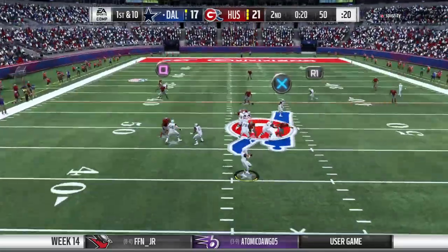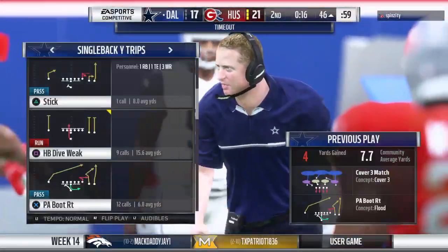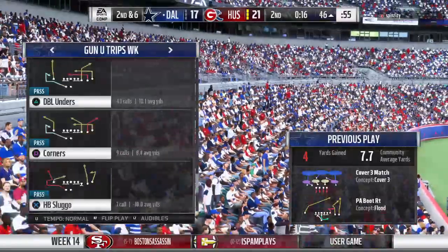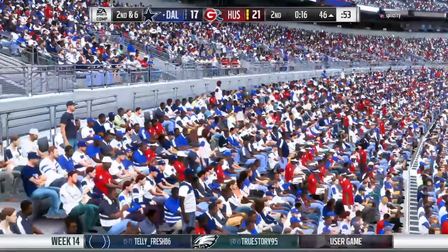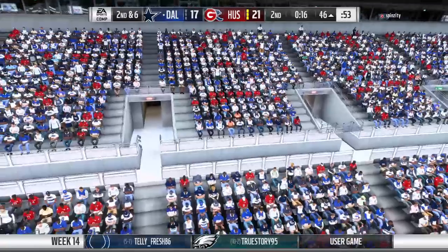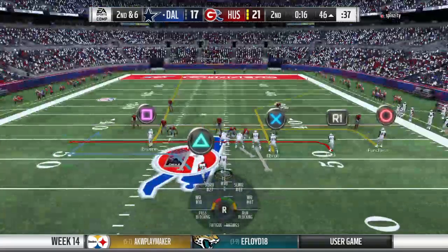From the midfield stripe, they'll look to throw to the right side to Eric Ebron. Now before this second down play, we'll get whistles and a timeout as they stop it with 16 seconds to go in half number 1. Detroit, 4 yards on that last completion, so that sets up 2nd and 6.